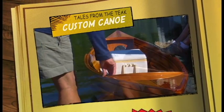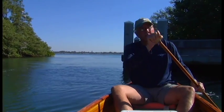The next wood boat we see is a dream come true, finally, for Doug Kaufman.